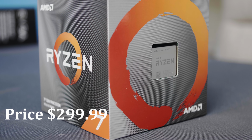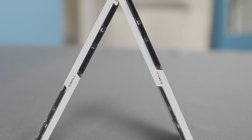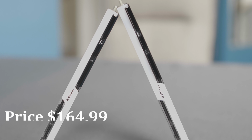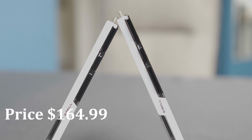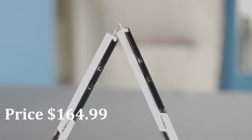We are going with 32GB of Trident Z RGB. This RAM is rated for 3200MHz and is the perfect performance to price when paired with the Ryzen 3000 processors. 32GB is key for future games as some of the games are already utilizing 16GB.